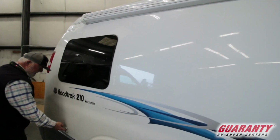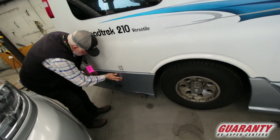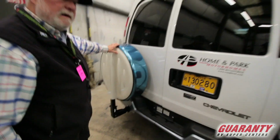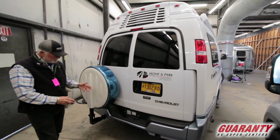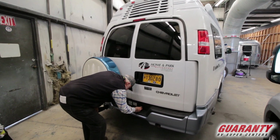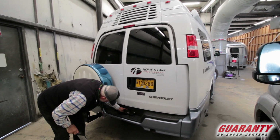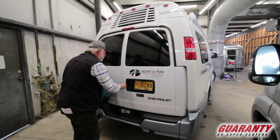Awning arms come down and attach to the side for added stability. Nice little storage area in here. Spare tire does drop down from the rear of the unit. You pull this pin, it comes down. It's a good place to put a barbecue. It's got a hookup right here for a barbecue. On and off valve, fill valve for your propane. Pull into the station, just open this up and they'll fill you up.